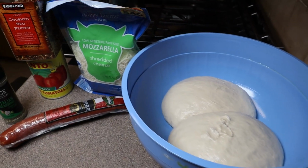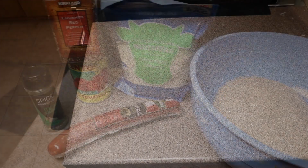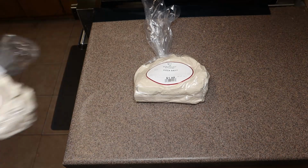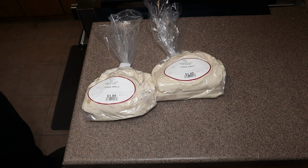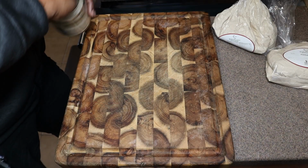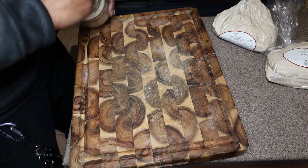All right, here's our ingredients. I'll have everything listed below. It's not much. So we got our 2 pizza doughs. We bought this from the supermarket, already made. Now the key when you buy the supermarket dough is it's cold.